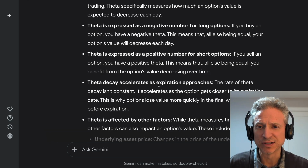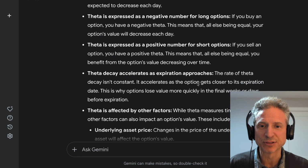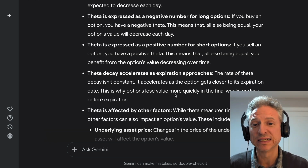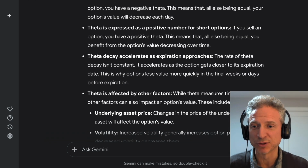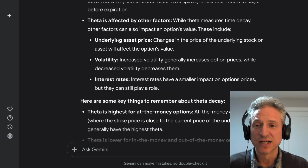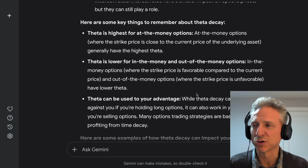Theta decay accelerates as expiration approaches. The rate of theta decay isn't constant. It accelerates as the option gets closer to its expiration date. This is why options lose value more quickly in the final weeks or days before expiration. And theta is affected by other factors. While theta measures time decay, other factors can also impact an option's value. These include underlying asset price, volatility, and interest rates. There's a ton of things that can affect it, right? I'll go into some of those.